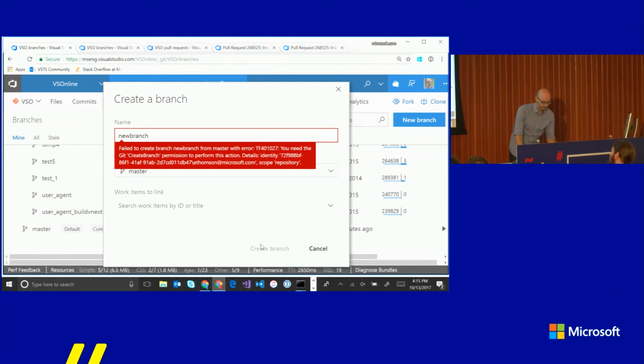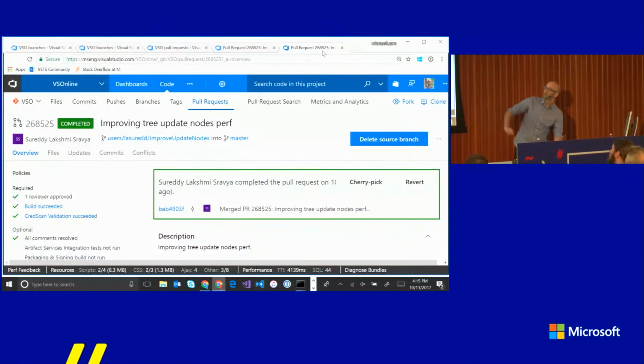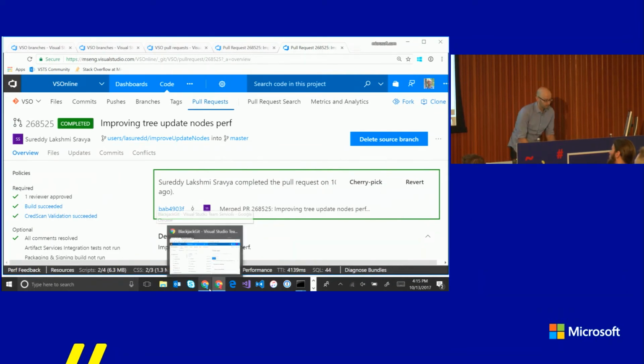So once we've got that code in production, let's talk about how we actually do that protection to make sure that nobody actually pushes directly without a code review.